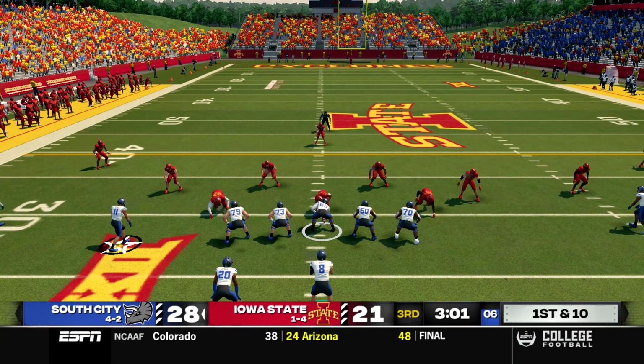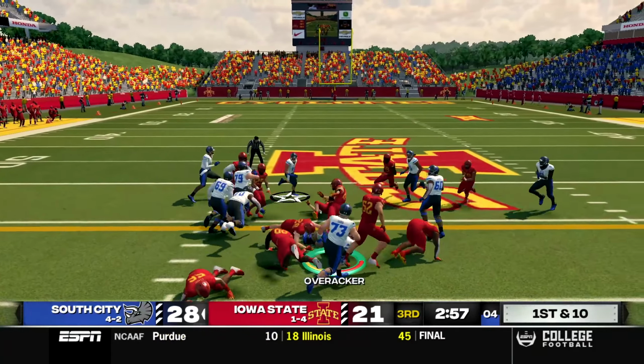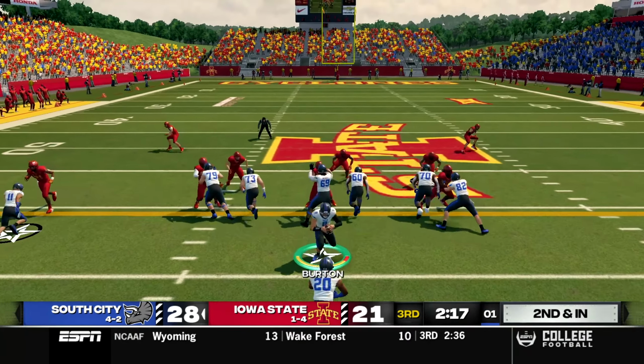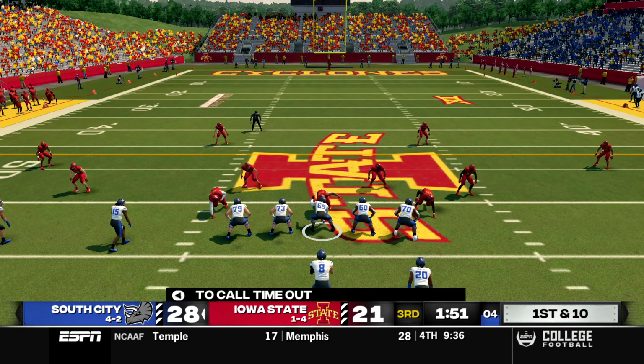Well, I believe it is officially time to enact our game plan. Try to chew off as much clock as possible for the rest of the game. Hand off to Overrocker, who will go up the middle for a 10-yard gain. If I don't get forced into a passing situation, I'm not even going to try to throw the ball. Overrocker up the middle for the quick first down. Under 2 minutes to go here in the 3rd quarter now.